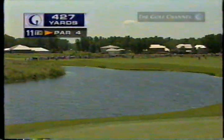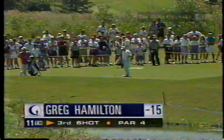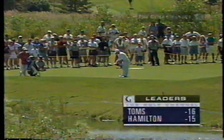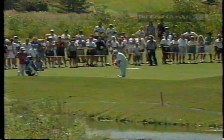Major story now at the 11th. Greg Hamilton has driven it in the water and now is set to play his 3rd. Yes, an unfortunate tee shot, and now leaves himself right around 200 yards to this pin. Fortunately, the pin's 30 yards back, so he's got a little bit of room to work with. Wind a little behind, 5-iron.